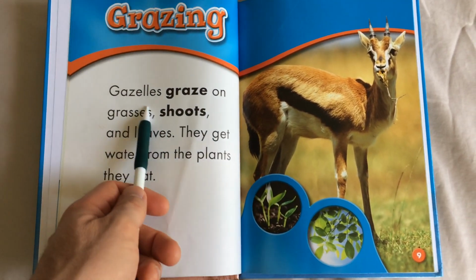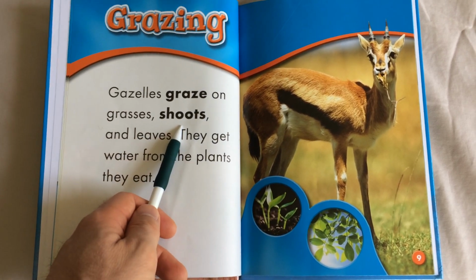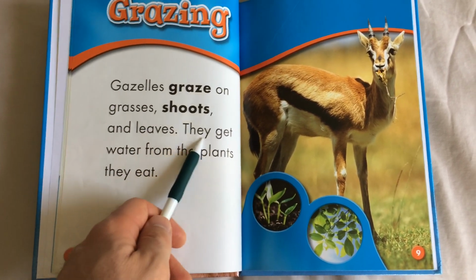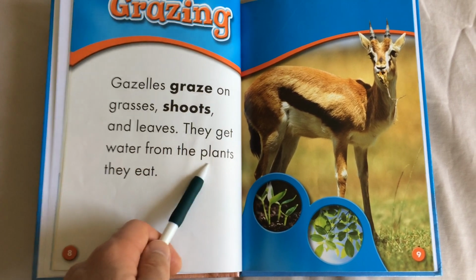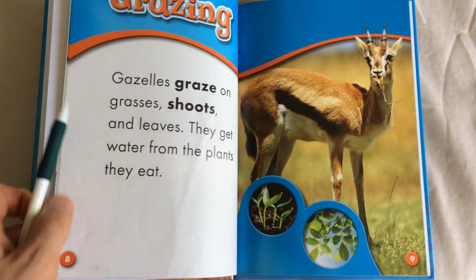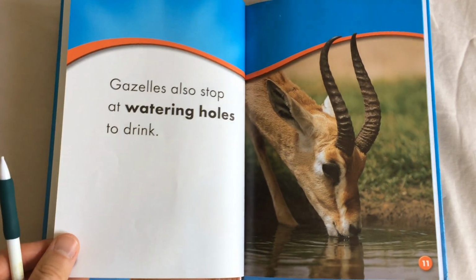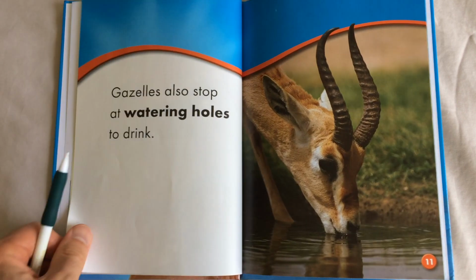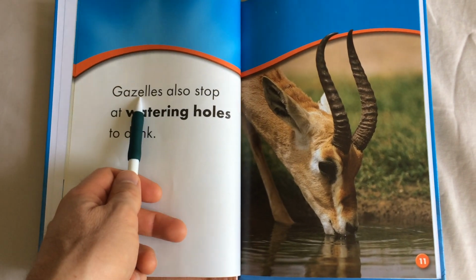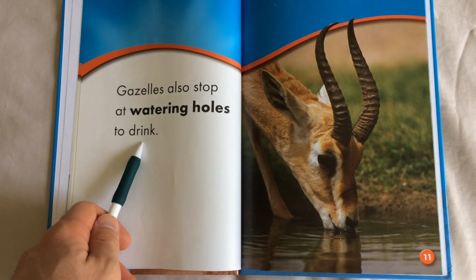Grazing. Gazelles graze on grasses, shoots, and leaves. They get water from the plants they eat. Gazelles also stop at watering holes to drink.